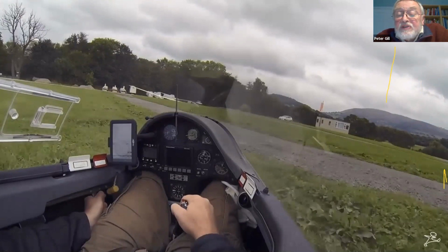Okay, so wave soaring is fun. It's serene, it's beautiful, it's rarer than thermal, but it's there more than you think it is. So your resolution for this year is to go wave soaring from Seighford. You don't have to go on these expeditions, but we are going to Millfield in September.